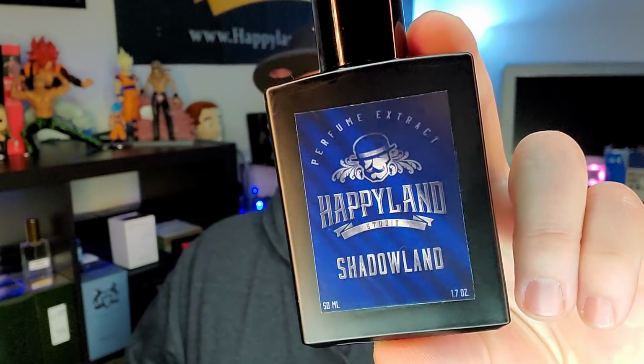This is the newest release from Happy Land Studios. We're talking about Shadowland. Now, I noticed in the Happy Land fragrance group on Facebook that a lot of people have been talking about it because they had it ordered, and they mentioned how I wasn't a fan of the opening. I do think the opening's strange on this one.